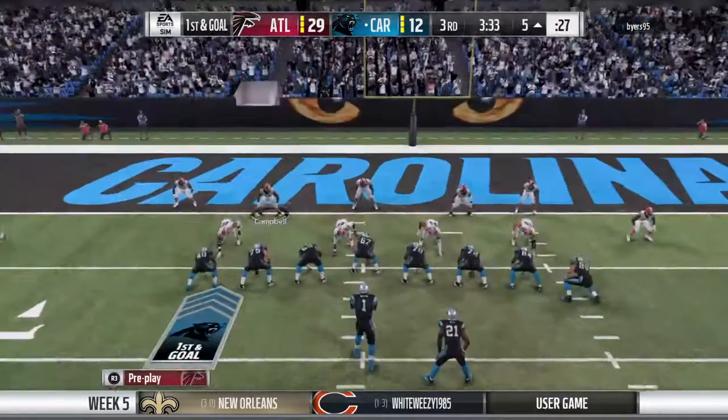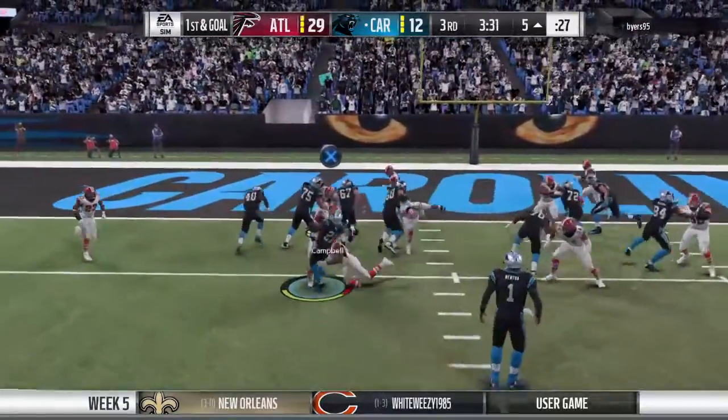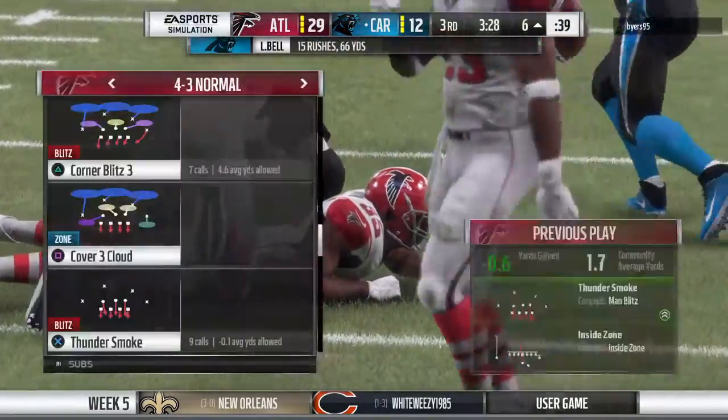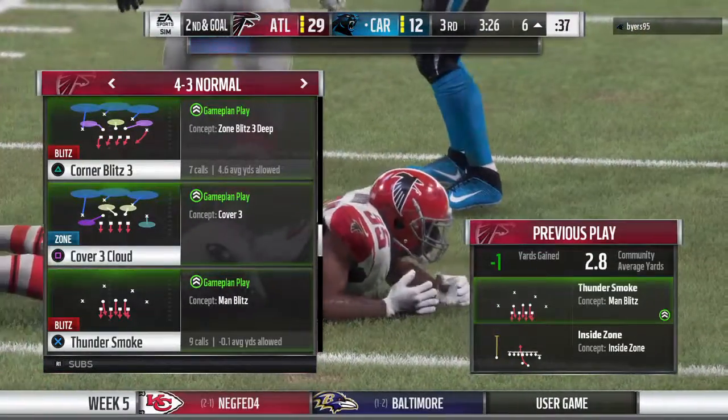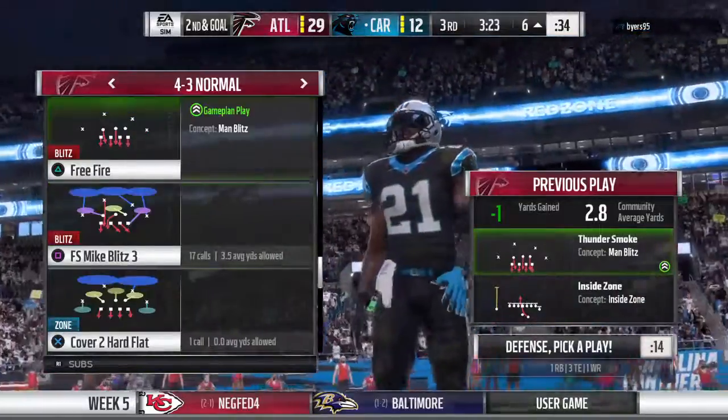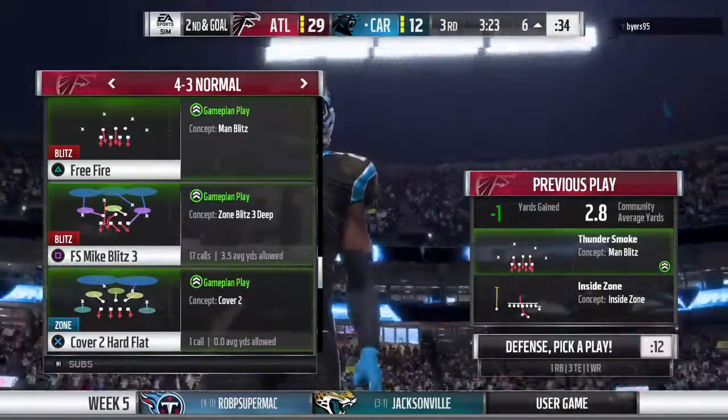When you run it that successfully, your offensive line is fired up. What they want to do each and every game is run block. Get out and smack some people. I would say go ahead and run it again. It'll be a loss of 1, and that'll make it 2nd and goal.